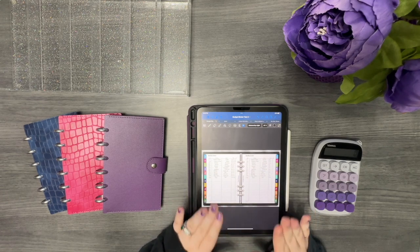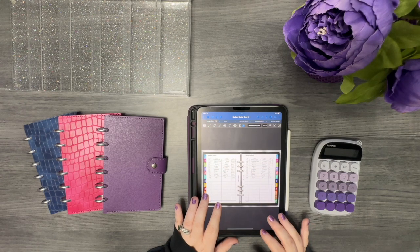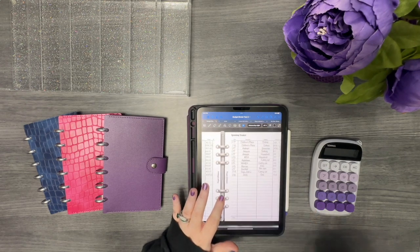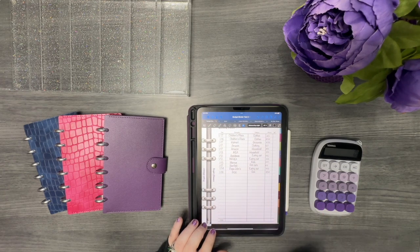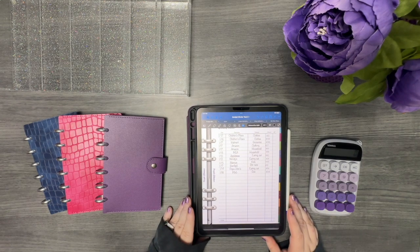This will track everything down to the penny, and then this is the page that I use when I unstuff, where I've rounded it up to the nearest dollar. So I'm going to go ahead and zoom you guys in and go from here. Okay, let's take a look at my spending.